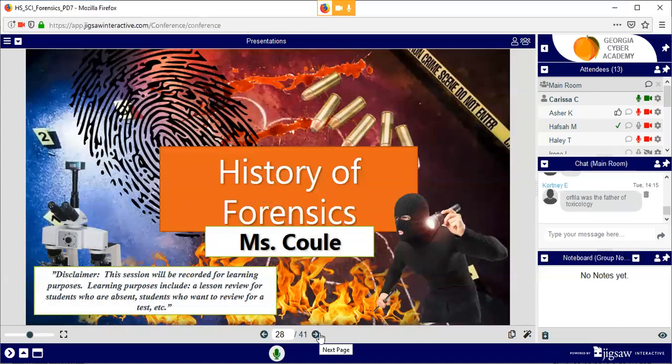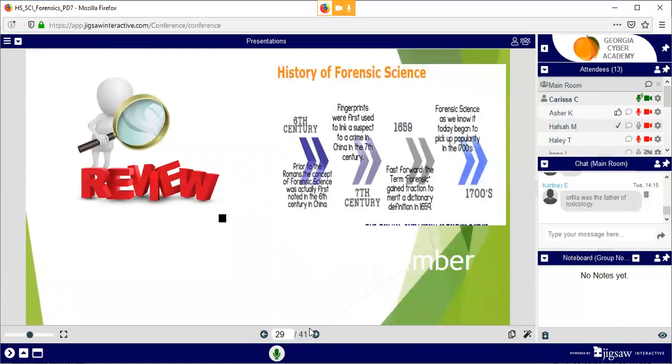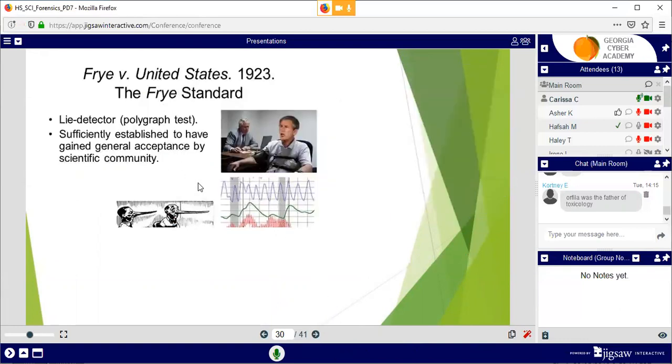Okay, so we're just going to cover some more of the history of forensics today. Last time we talked about some fingerprinting and how forensics gained traction, all the way up to the 1700s when it really started picking up popularity, and Doyle helped make popular the term detective. And then we reviewed Frye versus Daubert. Does anybody know how to summarize what the Frye standard was?